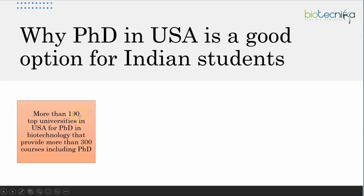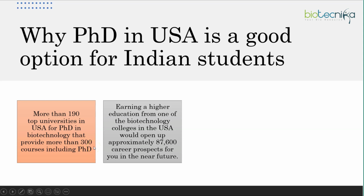At present, there are more than 190 top universities in the USA in biotechnology that provide more than 300 courses including PhD. From certificate programs to PhD programs, these universities offer a variety of degrees. Among the prominent fields at biotechnology universities in the USA are bioinformatics and biotechnology management, both of which are offered by universities there. According to the US Bureau of Labor Statistics, earning a higher education from one of the biotechnology colleges in USA would open up approximately 87,600 career prospects in your very near future.